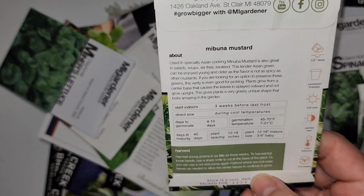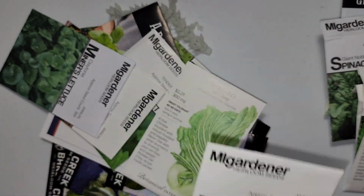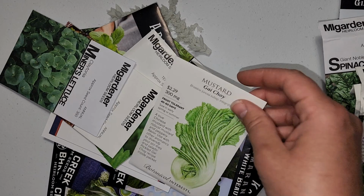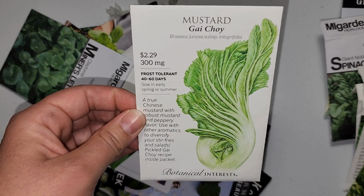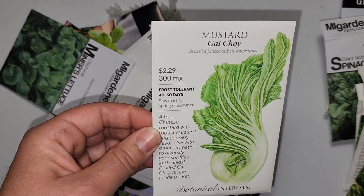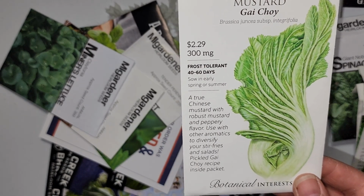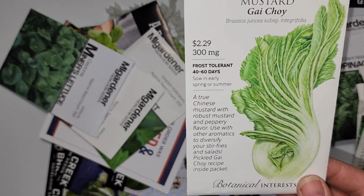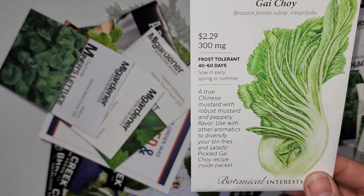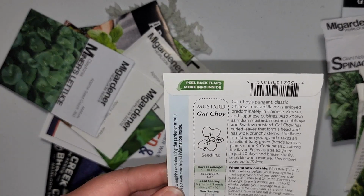Part shade. Yeah, so I just want to give this a shot. Why not? Because I'm on a mustard kick, right? Look at this beauty. Mustard gai choi. Had to have this. 40 to 60 days, frost tolerant. A true Chinese mustard with robust mustard and peppery flavor. Use with other aromatics to diversify your stir fries and salads. Pickled gai choi recipe inside the packet. Yeah, I'm stoked about this one.